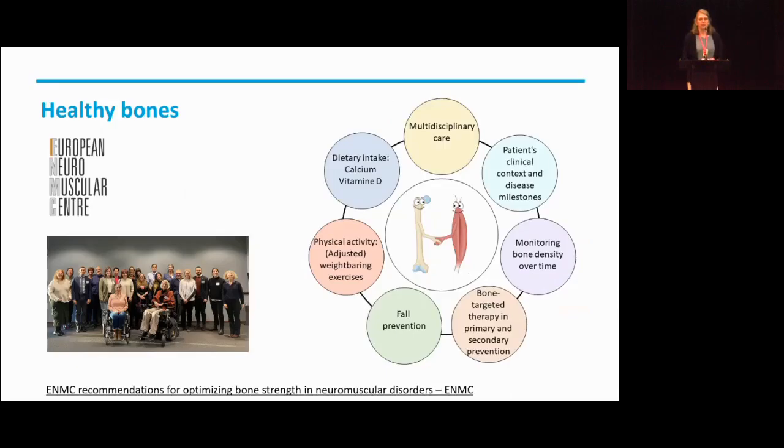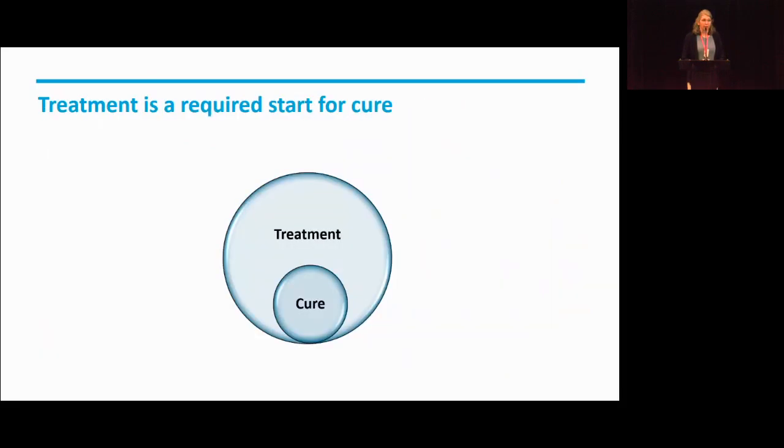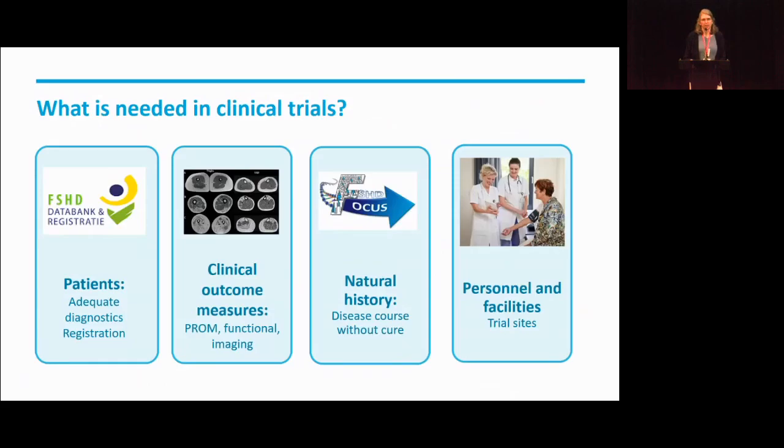We will write another general key opinion leader paper about this to raise awareness for bone density in neuromuscular conditions. And that will then also help you to talk about this topic to your clinician. So I hope that I've shown you that treatment is much broader than cure, and that is needed also for the trials which are coming up.